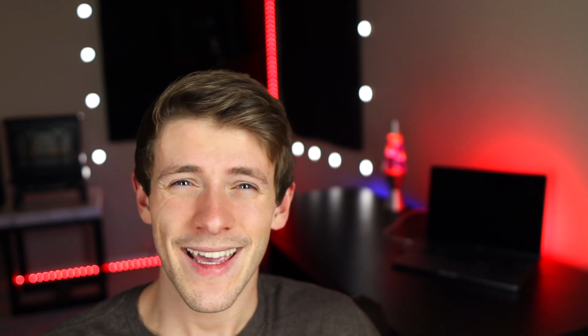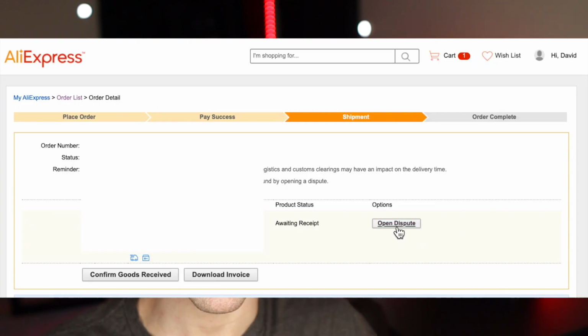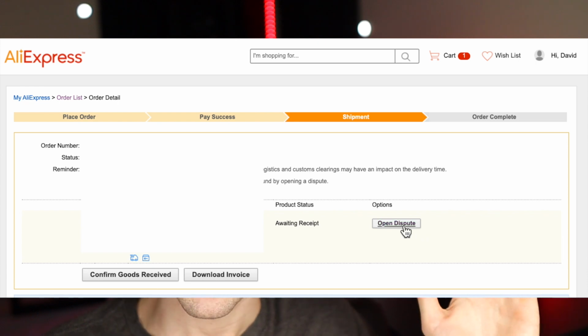Now, the one good thing about doing the returns yourself is you get to keep all the returned items, and if they're still in good shape, you can donate them and get a tax write-off. This is what I've done in past years, which makes all the work from processing the P.O. box worth it, but it's nothing compared to the solution that I'm about to give you guys. So if you didn't know this, you can actually go onto AliExpress's website and open a dispute for an order. I'm sure all of you have probably done this at some point, if your seller told you to do this.